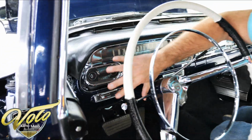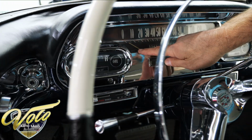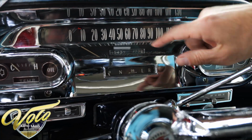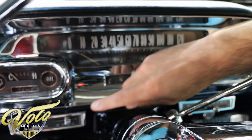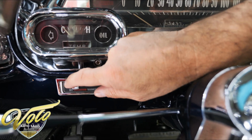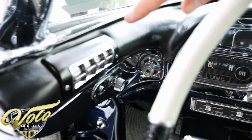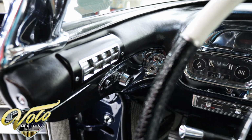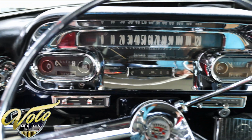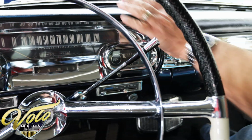Looking at a beautiful chrome dash. The original plastic lens has a little bit of cracking at the very bottom. Overall, it's beautiful. They incorporated the vintage air controls very nicely where the originals would have been. And here's the window switches. Some people find that really cool if that's where they're located. And by some people, I mean Michael. Michael really thought that was neat.